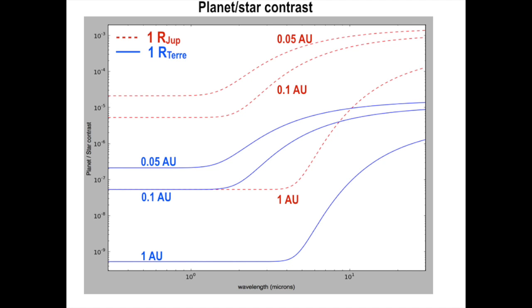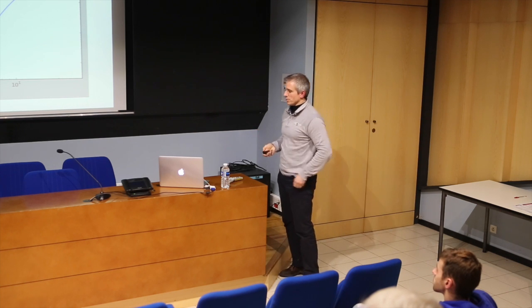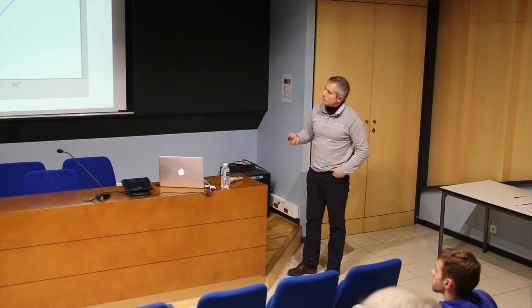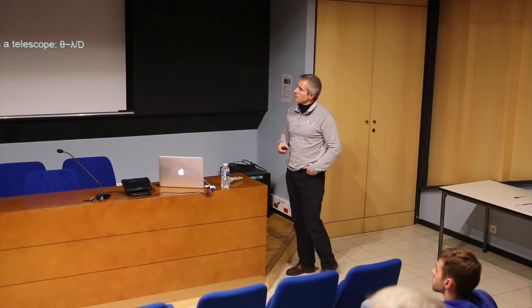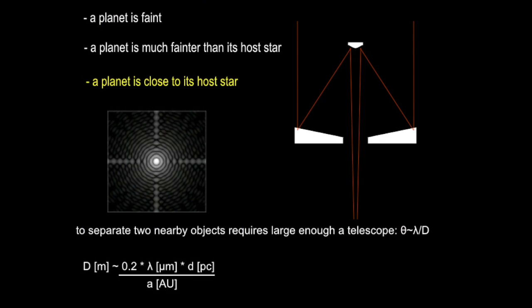Of course, if your planet is bigger, you get a better contrast, and if you put the planet closer, it's warmer and it reflects more light, so you increase the contrast. But if you put the planet very close, you have a problem. You have to observe it with a telescope, which has a finite diameter, and so the telescope is going to diffract the light and produce this kind of pattern. So your planet will be hidden within the fringes of this pattern.